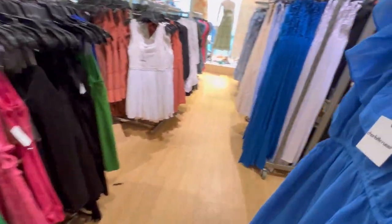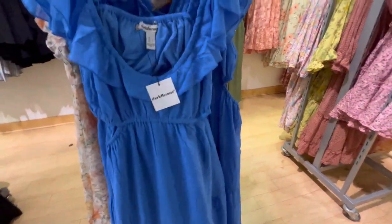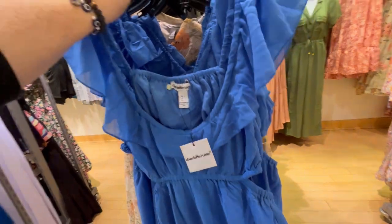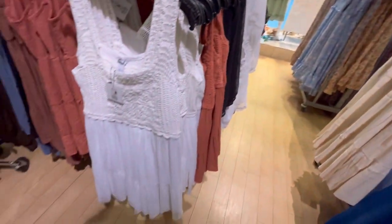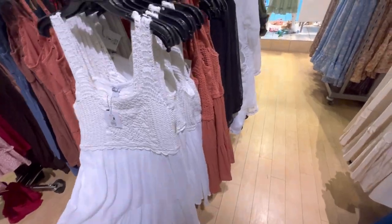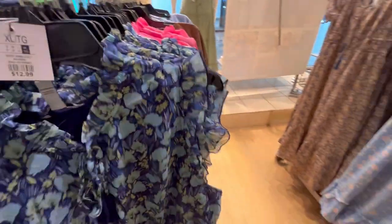These dresses are so stinking cute. I definitely think I'm going to go back and purchase a few. Not sure I could pull off anything like this. I'm someone that's a little bit more reserved. Maybe if I was a little bit younger, I would be a little more risky. But they just have some really cute stuff. Those are cute beach dresses. This one's adorable. And again, I even found some dresses for $9.99 and up.